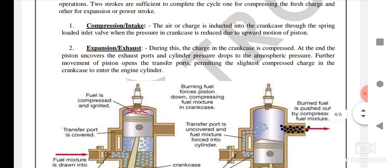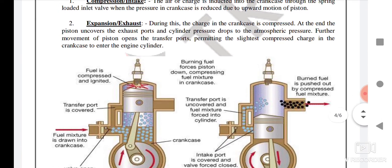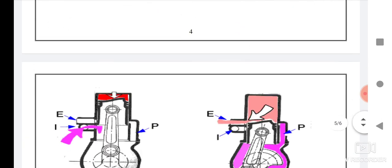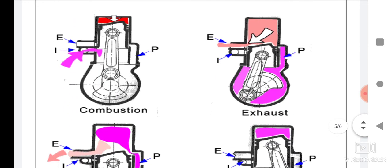First is compression. The air charge is induced into the crankcase through the spring-loaded inlet valve when the pressure in the crankcase is reduced due to the upward motion of the piston. Other is the expansion or exhaust stroke. During this, the charge in the crankcase is compressed. At the end, the piston uncovers the exhaust port and cylinder pressure drops to atmospheric pressure. Further movement of the piston opens the transfer port, permitting the slightly compressed charge in the crankcase to enter the engine cylinder. That is the same process as we discussed before.